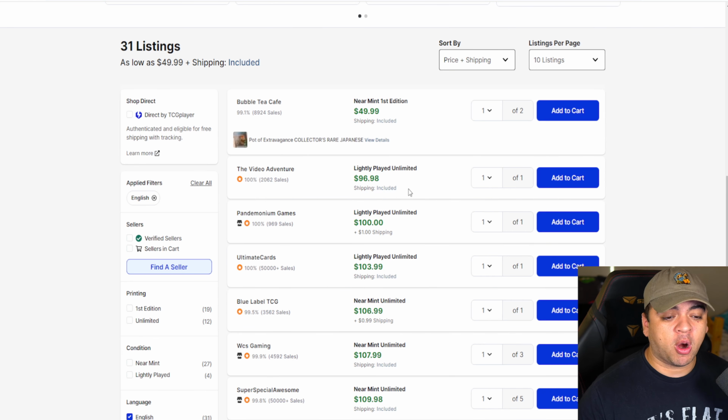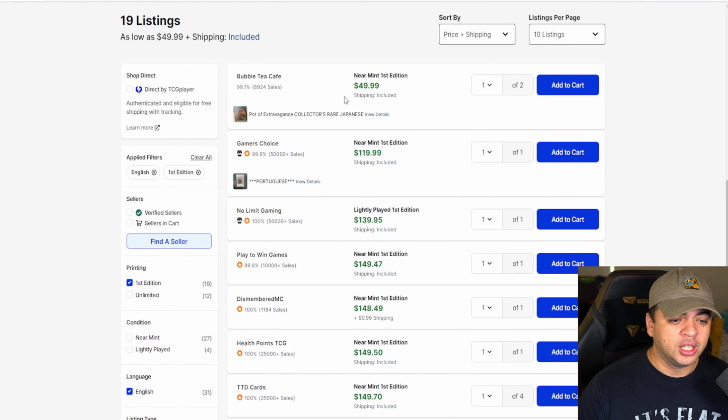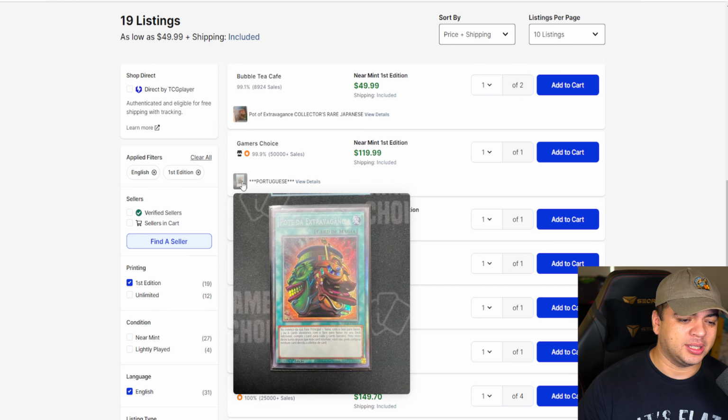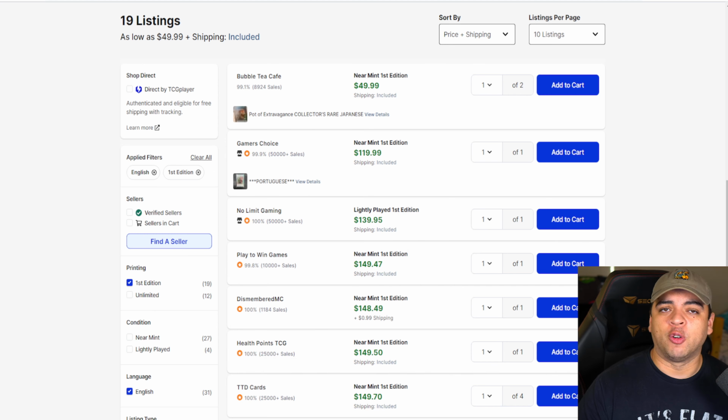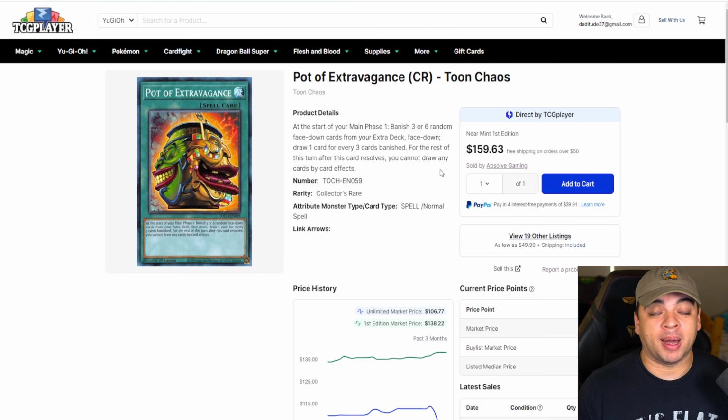Looking at the current price point of this card, it's roughly around $97 a copy for unlimited, and if you want to get a first edition version of this card, it is roughly around $140. Once again, it's not bad, but it's the highest rarity version of Pot of Extravagance.